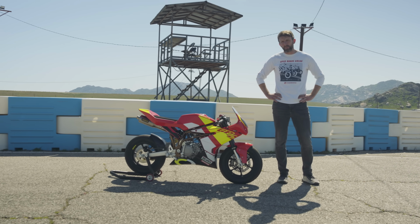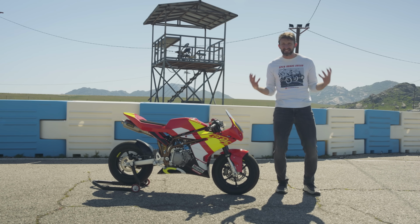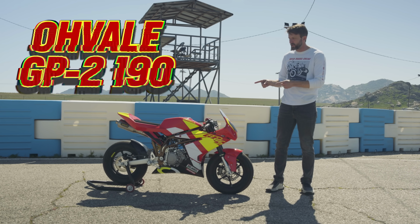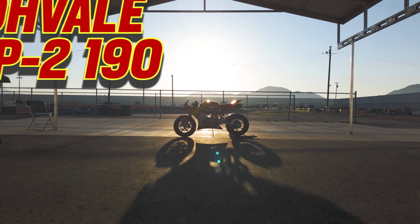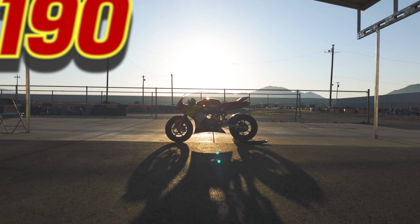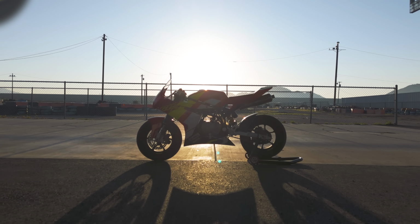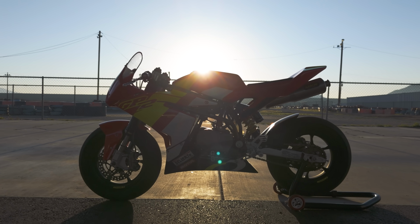Now, if the idea of putting on different wheels, fiddling with suspension, and only spending $6,000 fills you with dread, there is another option, the Ohvale GP2 190. Built by Italians for kids who are destined to be world champions, this little rocket also works for full-size adults who are certain they could have been world champions.